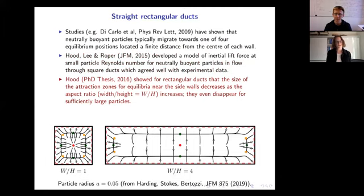She then looked at rectangular ducts as well, and saw that the region of capture on the side walls, shown down the bottom here, actually decreases for the points on the two side walls. The region of capture for these 2 points becomes much smaller than the top and bottom one. So most of the particles will go to these 2 positions with relatively fewer particles going to the side walls. Depending on the width and height, you can even have these 2 sinks on the side walls disappear. So that depends on the width and height, and also the particle size.